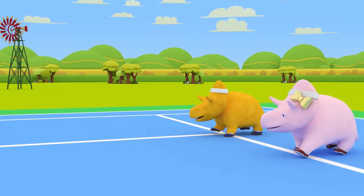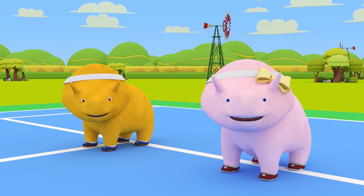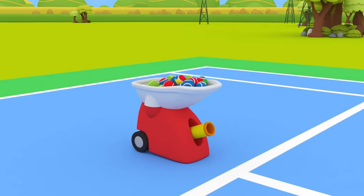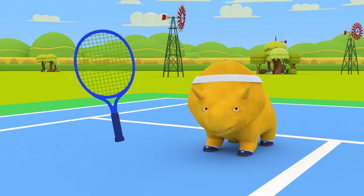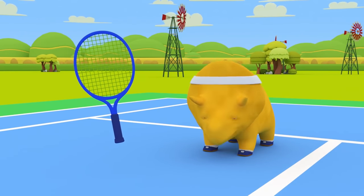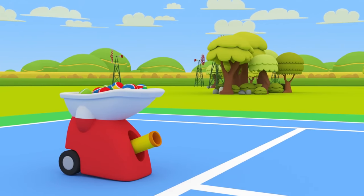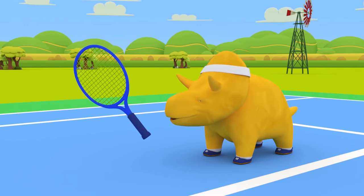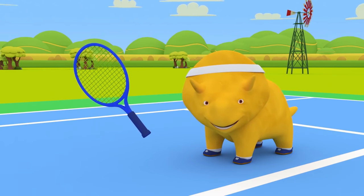Wow, Dino and Dinah! Isn't this tennis court amazing? And look! There's the tennis ball machine. Who'd like to go first hitting one of the tennis balls? Okay, Dino. So remember, Dino, you have to shout the color of the ball before you hit it, okay? That's right, Dino. It's a blue tennis ball. Well done, Dino. That was a great first attempt.